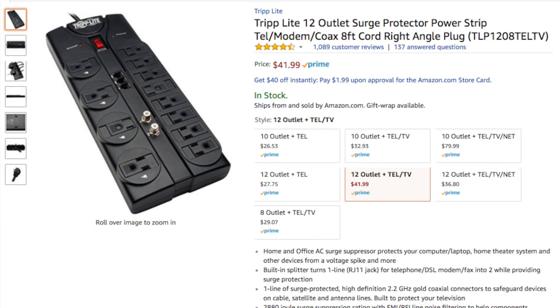This has to be one of the unsexiest, most boring picks that you will ever see because it doesn't do anything. It just sits there. But it saved my bacon with a lot of my computer equipment, and that is a surge protector. Now, there are a lot of them out there, but the one that I was using, and so therefore I'm going to advocate it, is the TripLite 12-outlet surge protector power strip for telephone, modem, coax. It's got a right-angle plug. It's about $35 on Amazon.